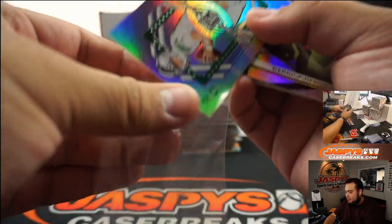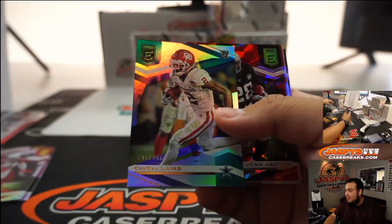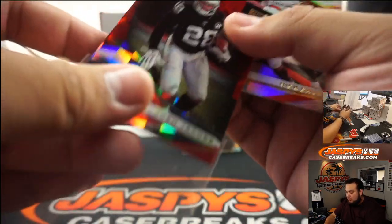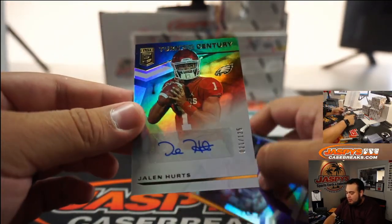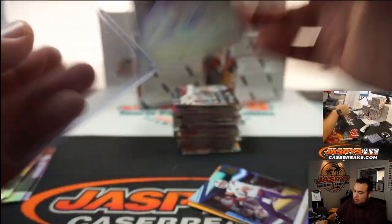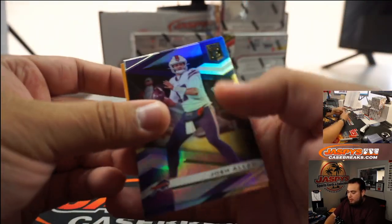Oh, Herbert. This is actually pretty cool. Maybe I'll buy one of these ones. CeeDee Lamb. Josh Jacobs. Let's see, do Bo Jackson. Ooh, Jalen Hurts to 125 for my Eagles. Eagles going to Christopher Freese.